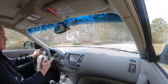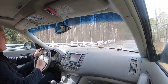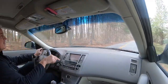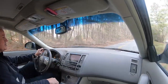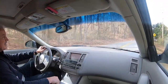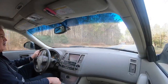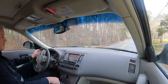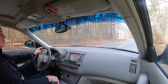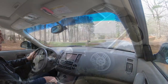So I opted for the tried and true. This is the third Infiniti that I've owned. I had an FX 45 prior to this one, and then I started out years ago with a QX4, which was a great little SUV. Now this car is a crossover. It certainly is not a car that I would want to take in the woods and try to dig out of holes. I think it'd be great if you're parking at the polo fields and maybe having to pull through the grass. You'll be okay.